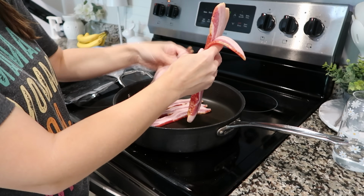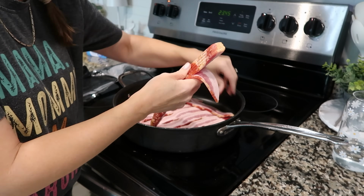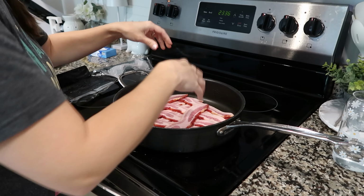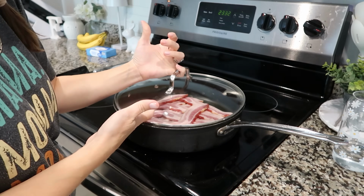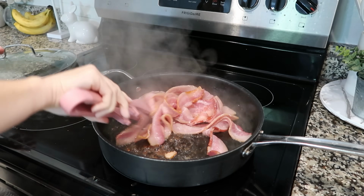My pan is still cold, so that way it heats up with the bacon and the pan together, and the fat will render more evenly. But I just stack it all in there, as you see, and I will move it around as it cooks. Pop a lid on and let it go. In case you've never made bacon this way, I just keep moving it around.